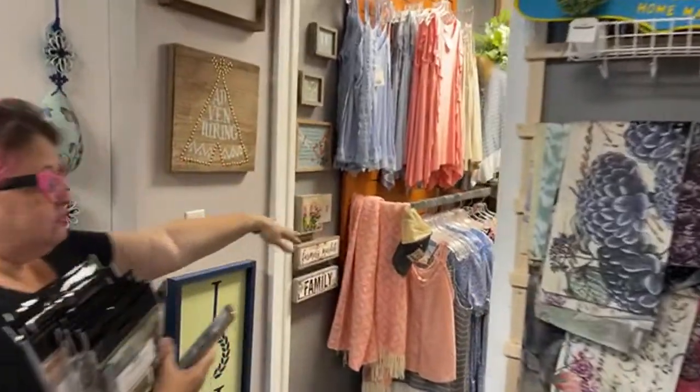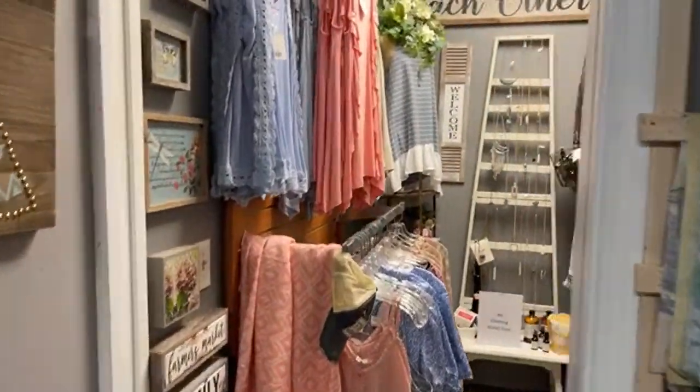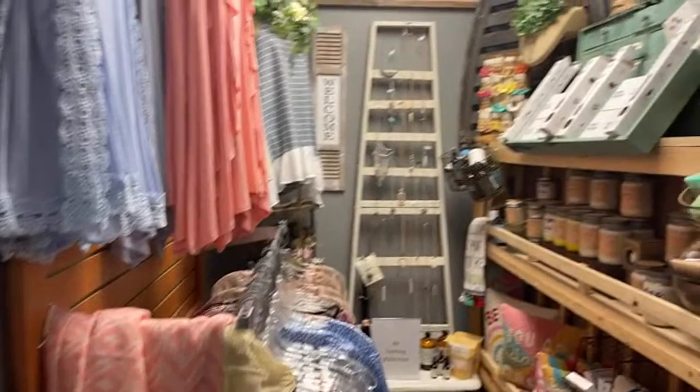And you can take them in there. Our tiny room in here. Little tiny room. This is like your own personal dressing space, shopping space. It's got everything in here.